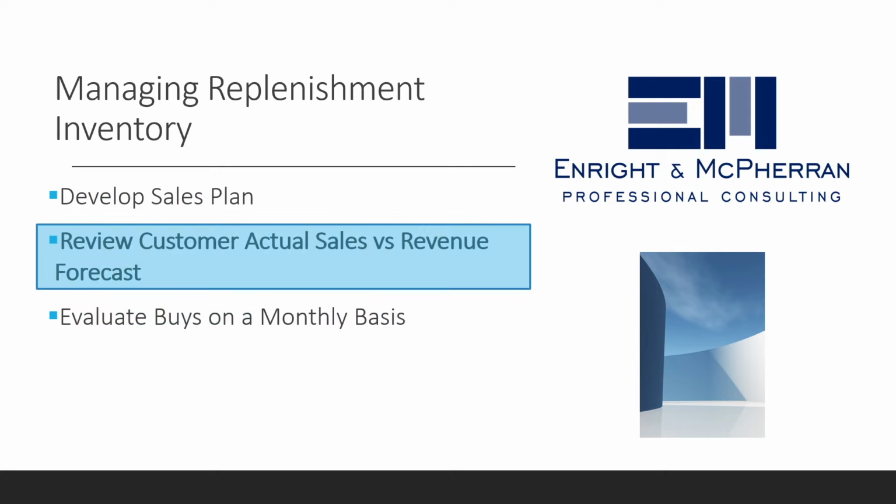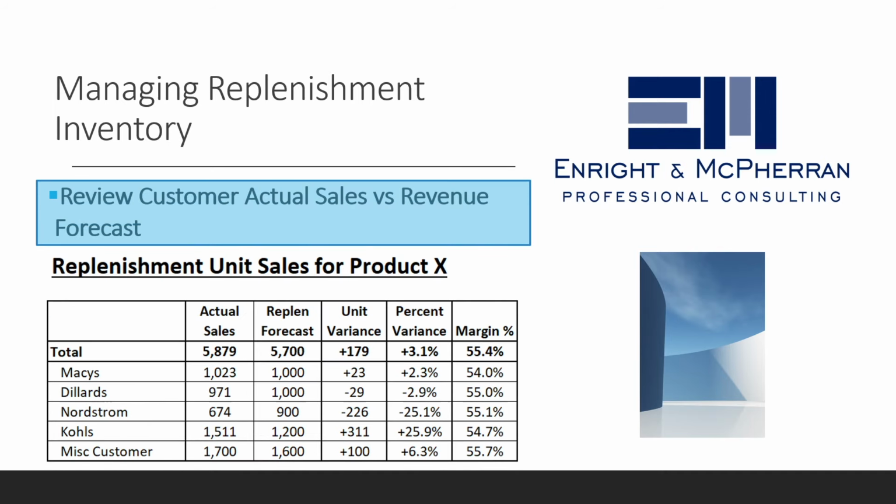Once the sales plan is agreed upon, it's important to monitor the actual performance versus the expected performance to understand as early as possible if there are any actions that need to be taken. That starts with reviewing the information by customer. Larger customers should have a replenishment forecast for themselves, while smaller customers can be lumped together with an estimate of their overall combined demand as shown with the miscellaneous customer at the end.